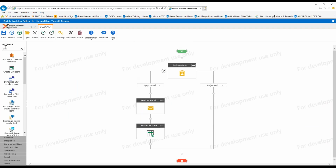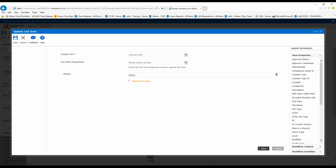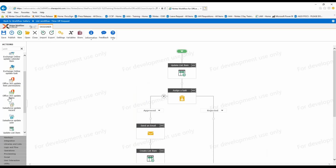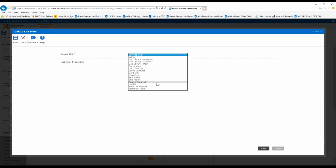And that's what we're basically doing. Now, I can also do an update item. So let me find update list item. What I want to do with update list item is come up here and say the current item status, and I'm going to add that and say under review. And I want to do it one more time. We're going to update a list item, and we're going to change the status again.